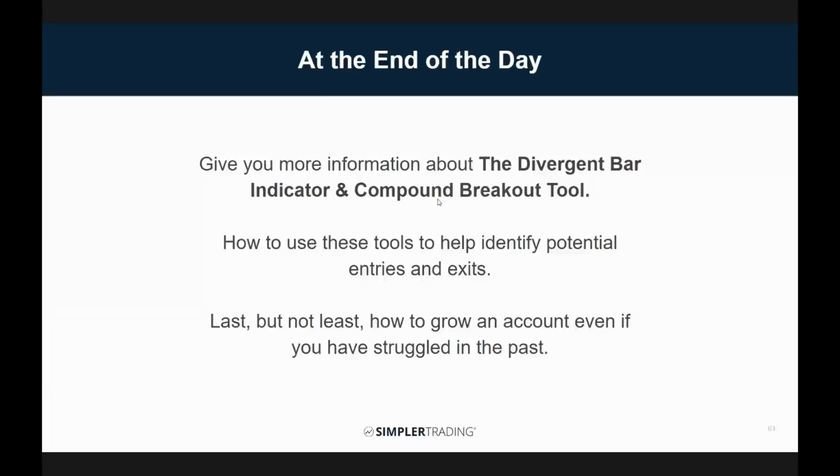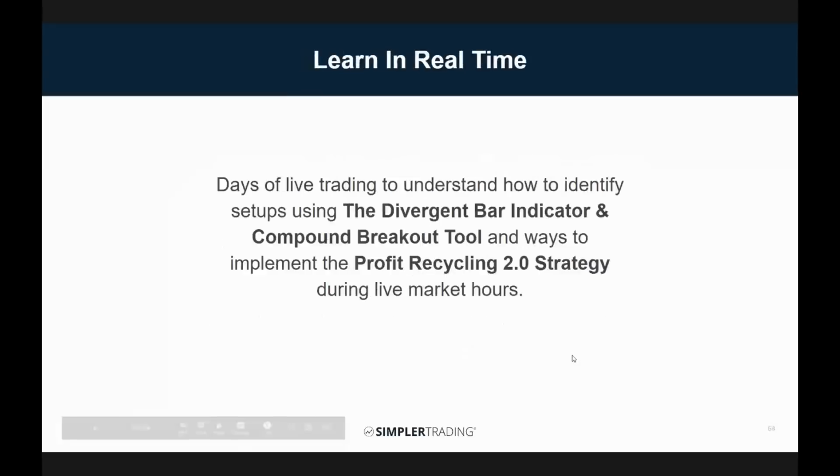And of course, last but not least, how to grow an account even if you struggled in the past, right? I've been there. I have struggled early on in my trading and growing accounts. I've taken those losses, not understanding capital risk. And so in the class, we will talk about one of the ways that I like to set up risk tolerance for my account. So I know that I'm never over investing in any one trade. So I'm never over investing all of the capital in my account, and to where I'm personally able to still sleep at night, because I know I don't have that much capital risk on overnight, and I'm still able to grow the account successfully.